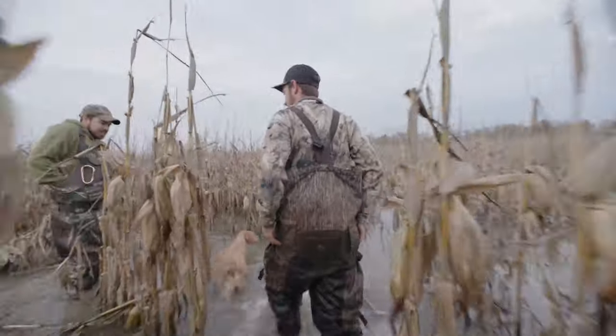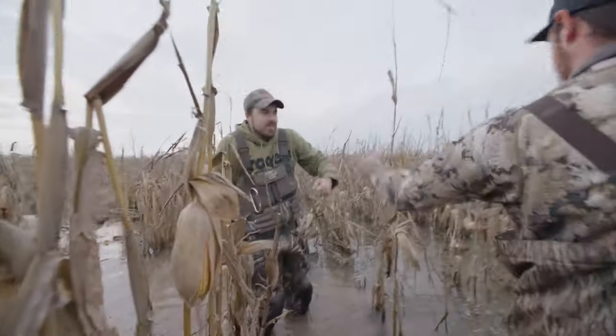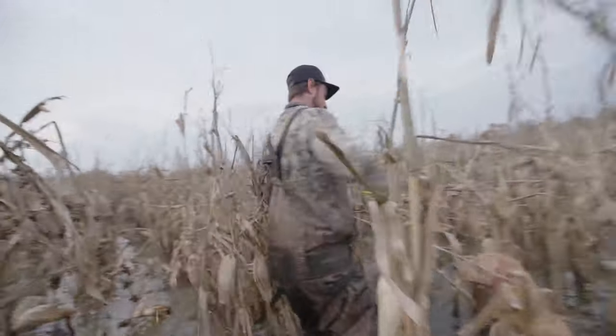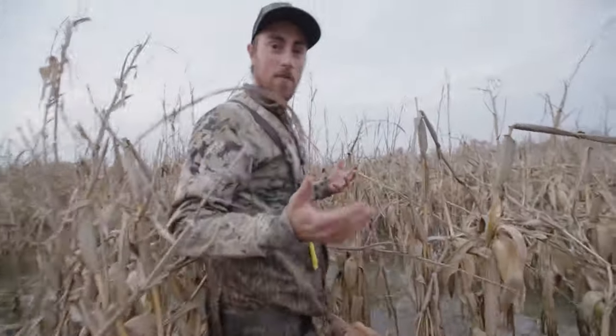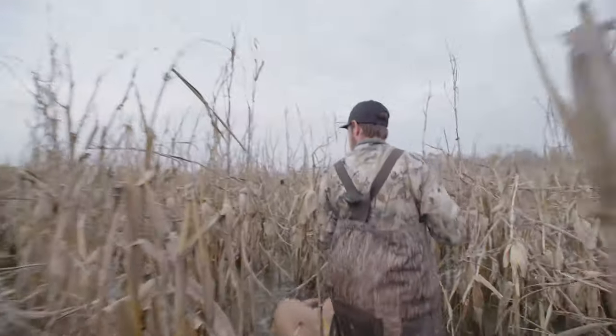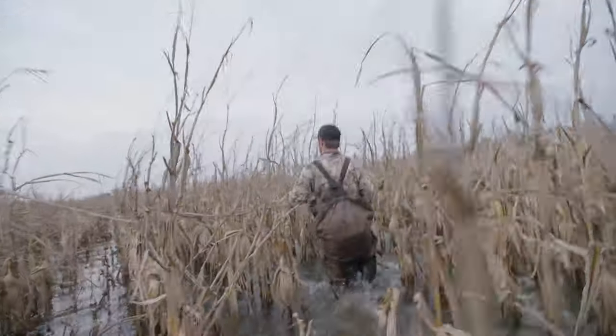We're just walking out. Good shooting, man. That was a nice shot. Good time. This is how thick this stuff is. You can't even walk in it yourself. Hunt up.